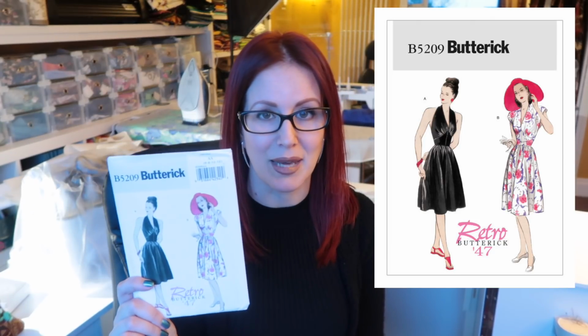View A is a halter neck with no back, and whilst it is beautiful, I don't think it's for me, but View B has a back on it and it is very reminiscent of a lot of the Trashy Diva dresses that I love. So yeah, definitely going to be making some of these.